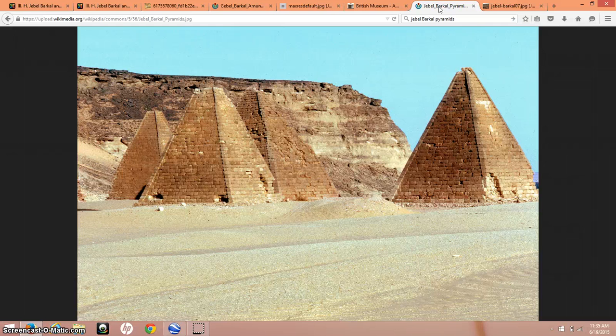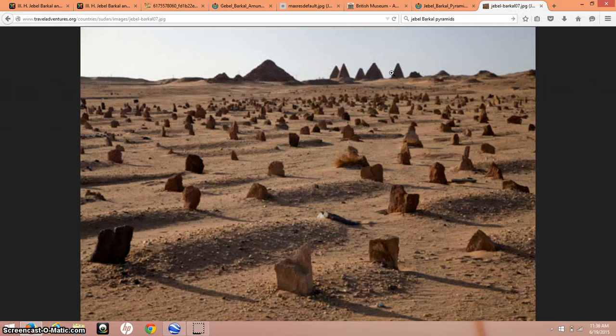They were influenced greatly when the Greeks took over Egypt. They came this far south, and the Nubian kings built these pyramids here. They're a lot smaller than the Egyptian pyramids, and obviously in a lot better shape because they are newer. This is what they look like in the distance. And I find it very interesting, these stones in the ground look like they are in rows, and these mounds look like an ancient cemetery, which is pretty interesting.